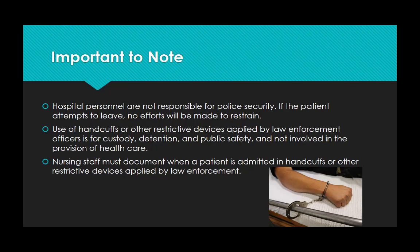If a patient attempts to leave their room, there will be no efforts made by hospital staff to restrain or detain that prisoner. Also, the use of handcuffs or any other restrictive device, typically used by law enforcement, is not to be used or applied by any medical staff, as there is no provision for the use of handcuffs or restraints in the healthcare industry in this particular case. Third, nursing staff must document whenever a patient is admitted in handcuffs or any other restraints by law enforcement.